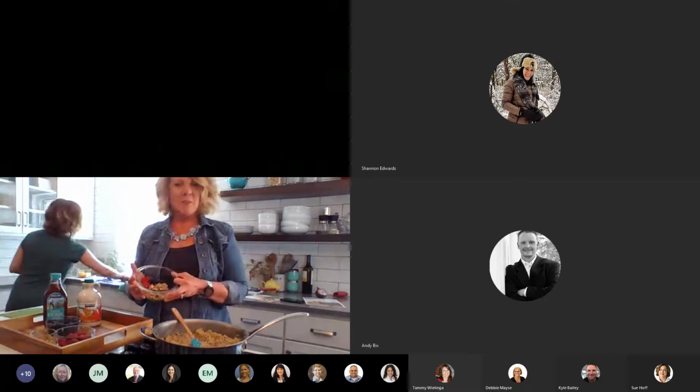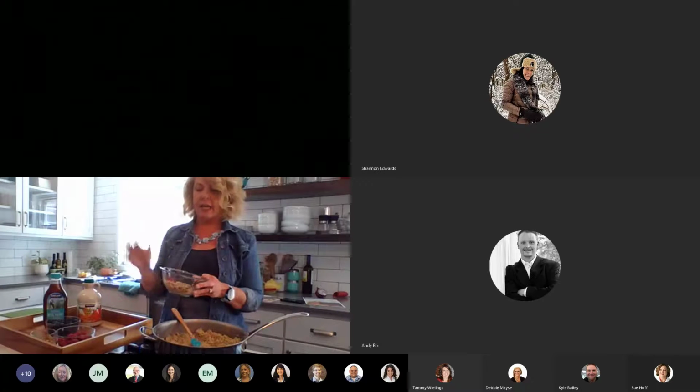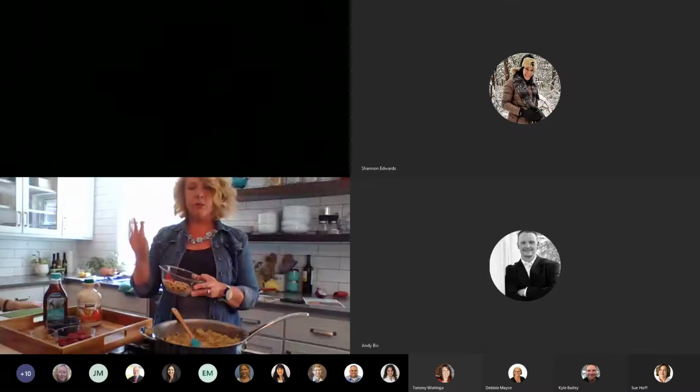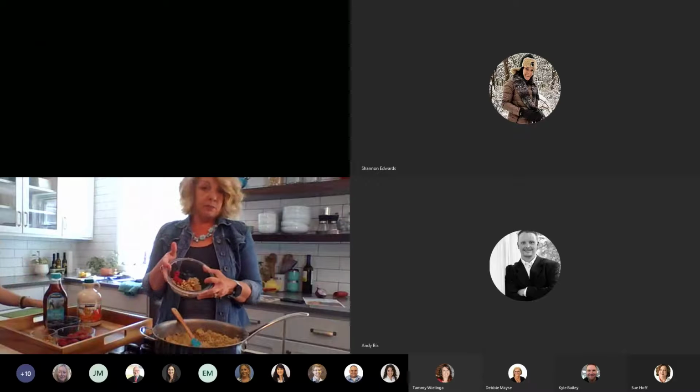So it's starting to become more of a popular grain, but it's just a fantastic one to start incorporating into your diet. And again, if you did what Sarah mentioned in the beginning and froze some, you can use it again in a variety of different ways, in salads, with the main dish, and in your breakfast.